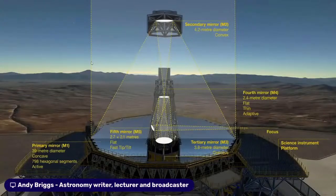The telescope is made up of a 5-mirror system. As we said, a 39-meter segmented mirror of 798 fragments, then a 4.2-meter diameter secondary mirror that the light goes to next. Then there's a tertiary mirror, which is 3.8 meters in diameter. Then it goes to a 4th mirror, which is a flat mirror of 2.4 meters. Then it goes to a 5th mirror, measuring 2.7 by 2.1 meters.